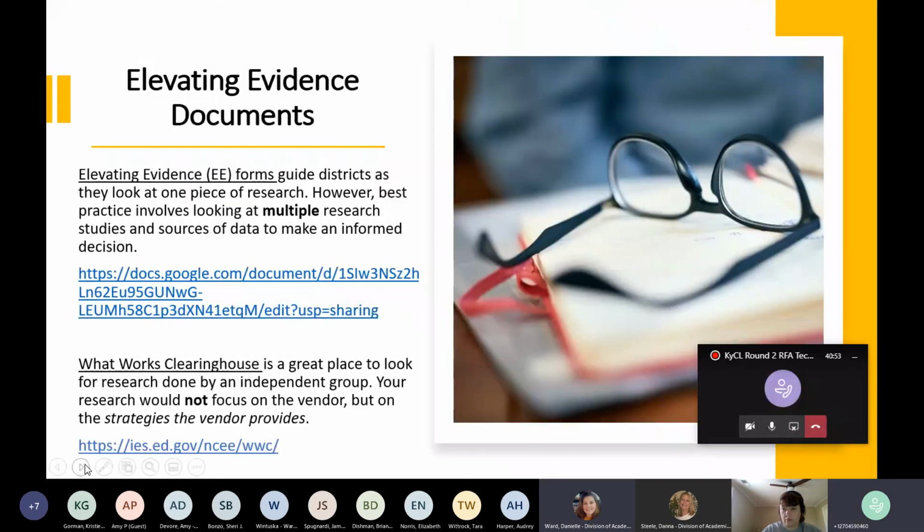So let's talk about these elevating evidence documents in more detail. The elevating evidence forms, and you may sometimes see us just refer to it as the EE forms, should guide your district as you look at a piece of research. However, best practice involves looking at multiple research studies and sources of data to make an informed decision.